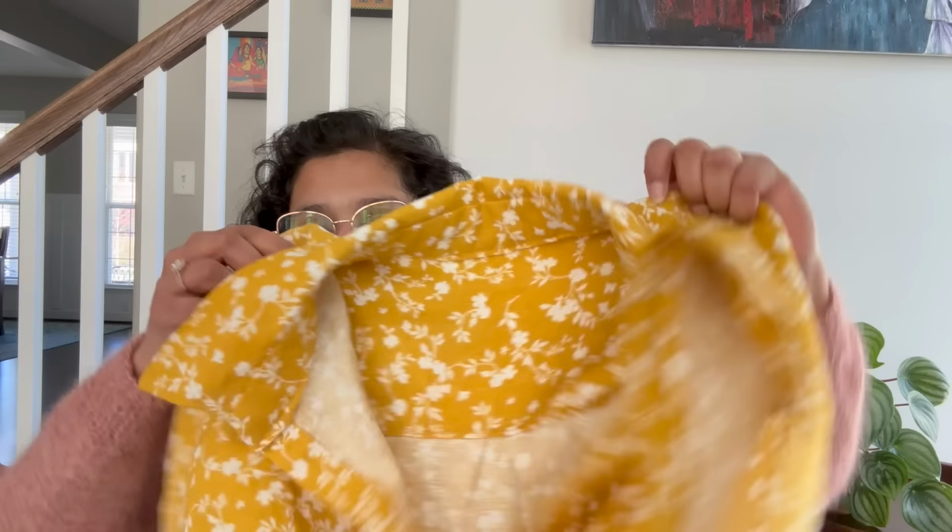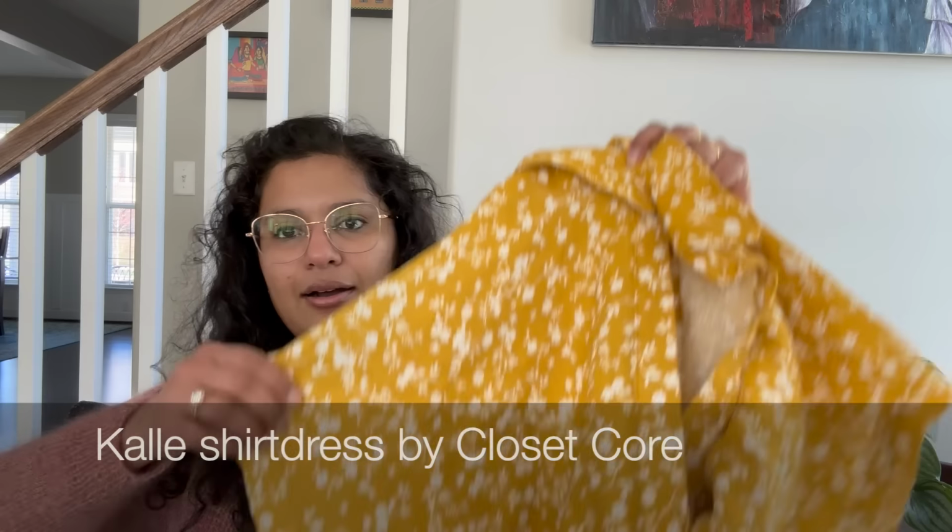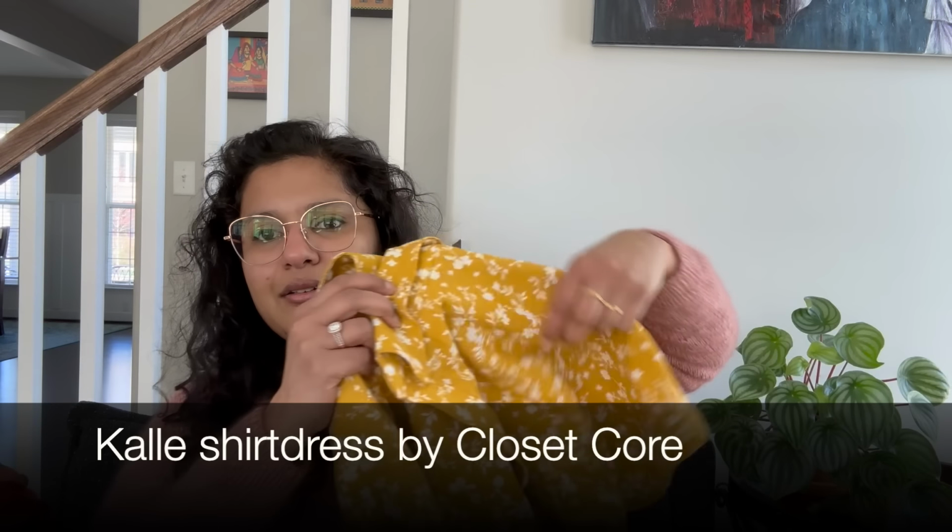The other thing I want to quickly talk about is a sewing project that I'm close to finishing. I finished all the machine work on it. I just have some hand finishing to do. And I made the Kalle shirt dress. This is a pattern by, oh, I'm so bad at remembering which pattern is by which company, so I'm gonna put it on screen because last time I messed it up as well.